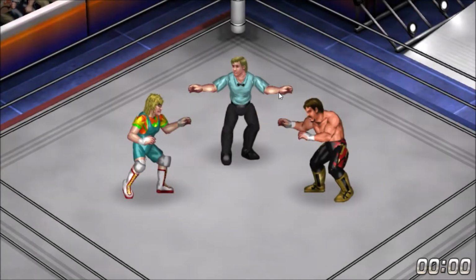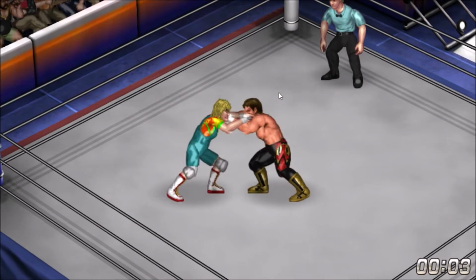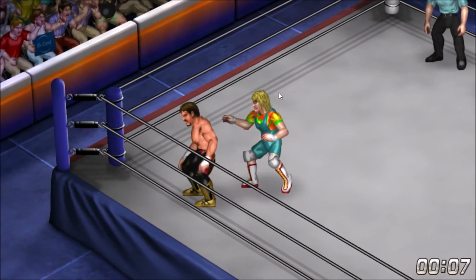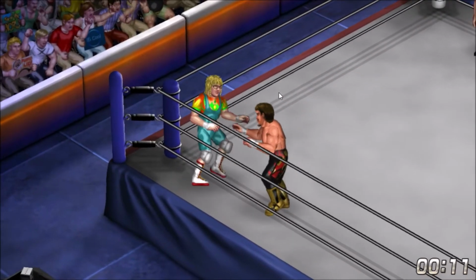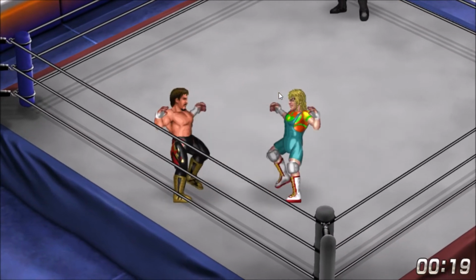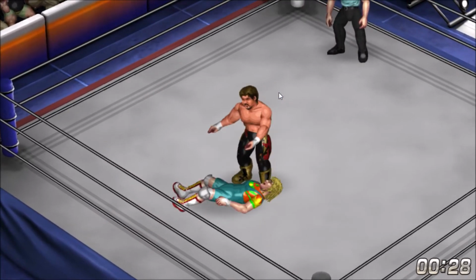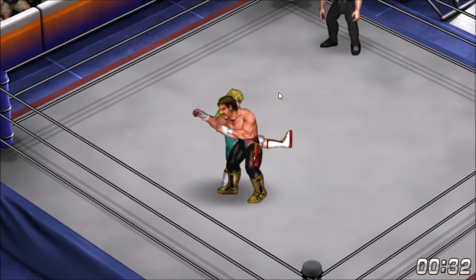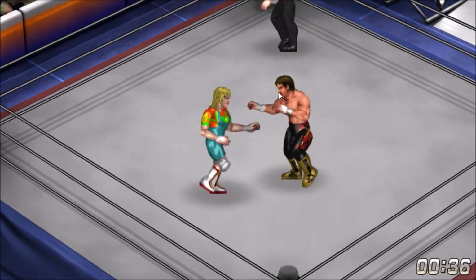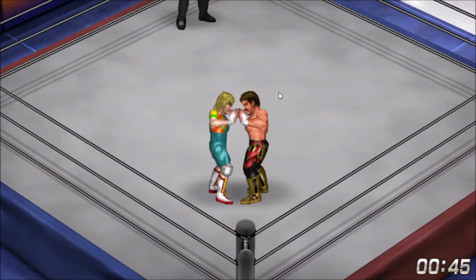Eddie Guerrero, a former WWE champion. Spike Dudley, certainly the underdog in every match he has ever been in, but he's one of the most resilient fighters in wrestling history, wrestling with his glasses on here in his vintage ECW outfit against Eddie Guerrero. Throwing a quick arm drag in this match between, I'm not sure if Eddie Guerrero is a cruiserweight as well. He might be. Spike certainly is.